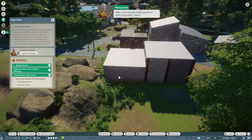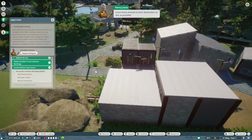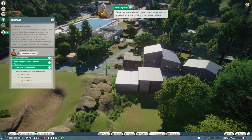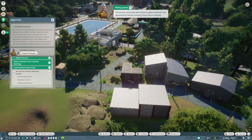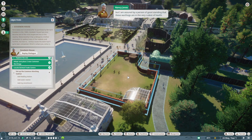Well, as you can see, those caretakers don't hang about. They'll move those animals to their destination as fast as possible. Of course, normally we'd have to place the animals into quarantine before moving them into a habitat, but I am assured by a person of good standing that these warthogs are in the very rudest of health.